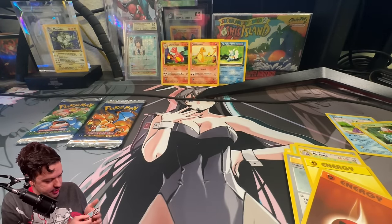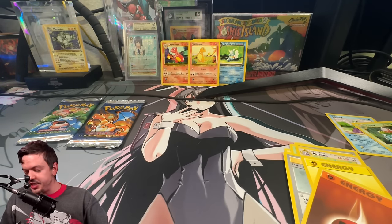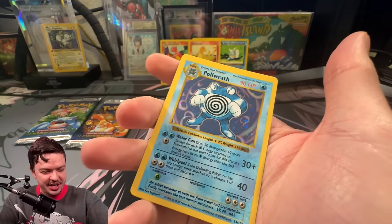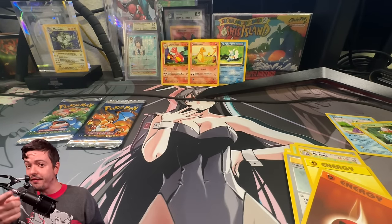Damn. How do you look, at least? Let's see. Let's smell the 1999 over here. Poliwrath is definitely one of the worst ones you'd want to see. But hey, we're having fun, right?